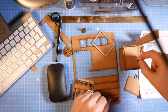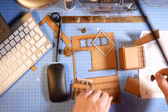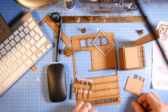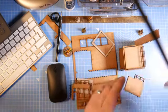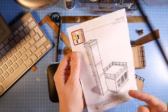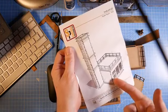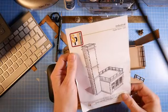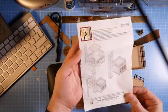You could fit half a squad on there if you were trying to hold a building or wanted to represent that somehow. I'm not sure about the top of the tower. I think the tower might be hollow, and obviously you can't put anything inside unless you left that door off. But even then you're not going to be able to easily remove the roof. So yes, nice bit of kit.